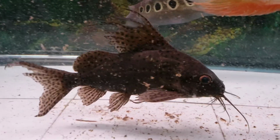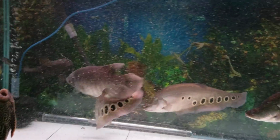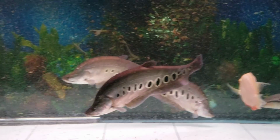We've got the featherfin Synodontis cat, of course. And then we've got another Placo. Now, they've been in there pooping and stirring up dirt. So I'm going to do another water change on them and treat them before I go to bed. But they're going to ride out this tank for about 3 days.